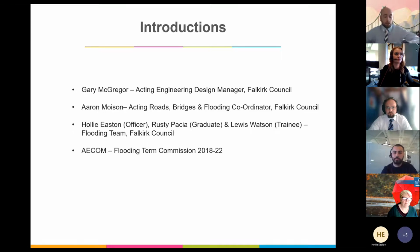As I've said, my name is Gary McGregor. I'm currently Acting Engineer and Design Manager at Falkirk Council. With me this evening, we have various members of the Falkirk Council flooding team, including Aaron Moyson, who's Acting Roads, Bridges and Flooding Coordinator, Holly Easton, who's our officer, Rusty Passia, who's our graduate, and Lewis Watson, who is our trainee. In addition, we have ACOM, who are our term commission until next month, at least.